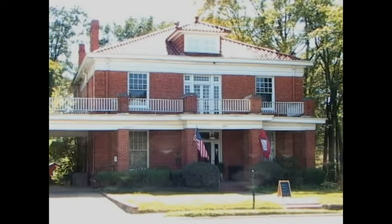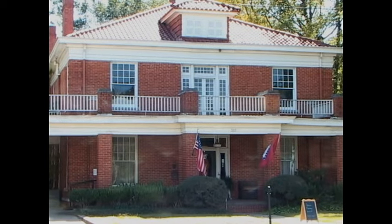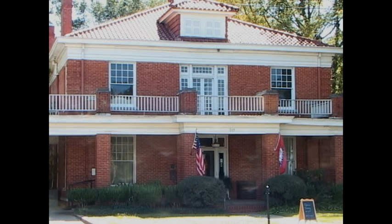Well, a while. It took over a year to get it ready because we had to do a lot of repair work inside. It had to be painted. We had the floors refinished, roof work, because this is a tile roof. And fortunately, there is a gentleman here in town who knows how to repair tile roofs.